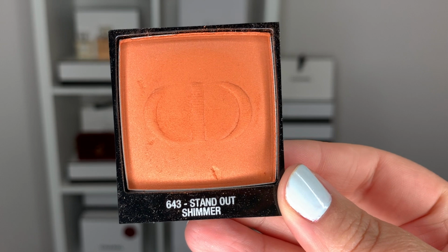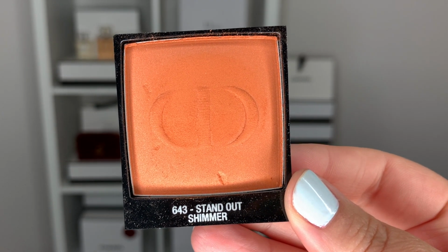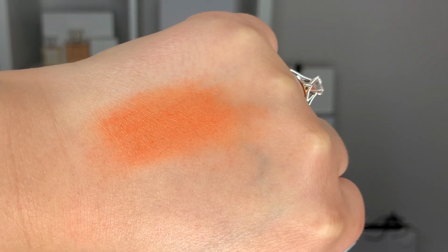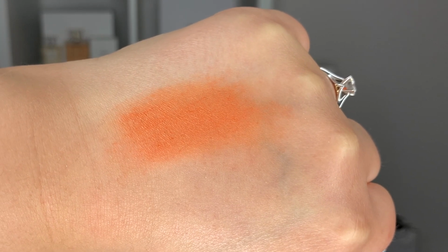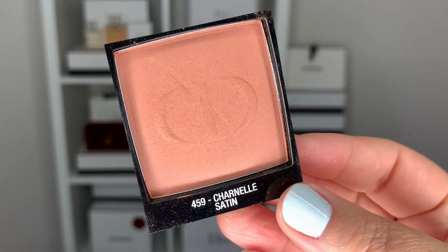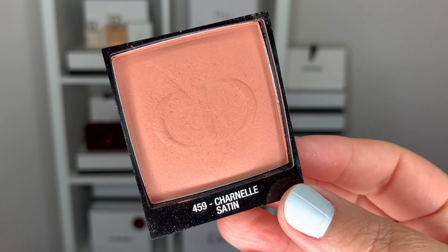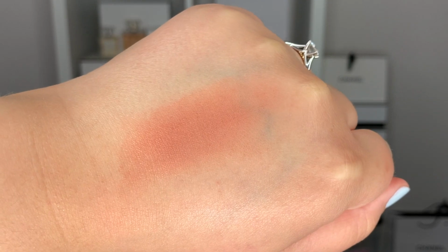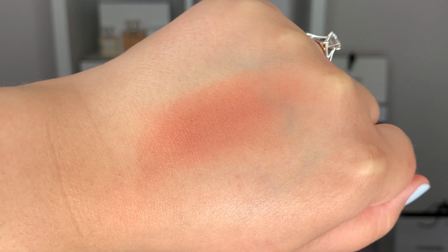Now, speaking of orange blush, I have one here from Dior. This is number 643 Stand Out. And this one here has a lovely satin finish shimmer. I also have number 459 Chanel. I really love this one. I love the satin finish. I love the color. It's very natural. It looks like my cheeks, but better. So it's a really lovely flush of color.